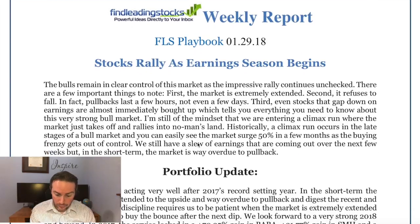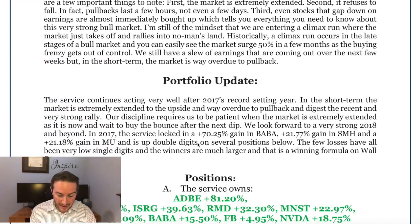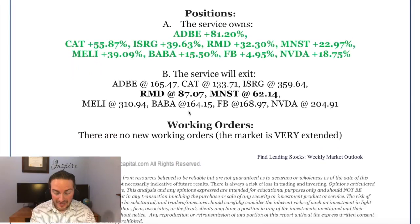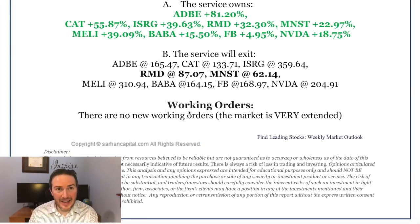I'll go to the playbook, read that top section, look at the portfolio updates, see what the stocks are doing, and then also see if there are any working orders. That's something that really helps me figure out, like, okay, should I be stepping on the gas or should I be letting up on the brake? How are the stocks within this portfolio behaving right now? And are there active setups in the market? And what should we be doing?